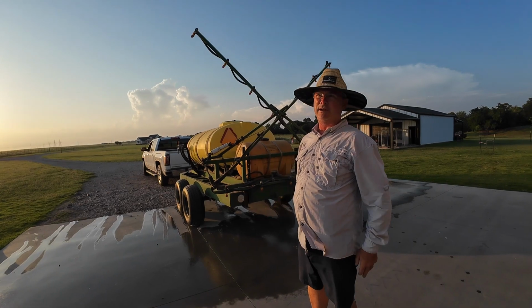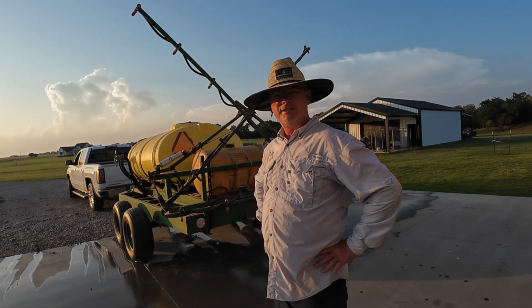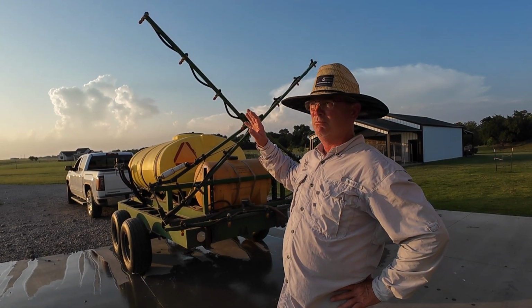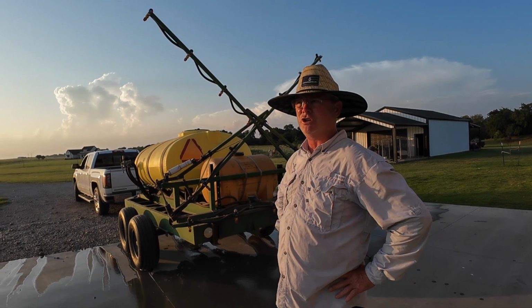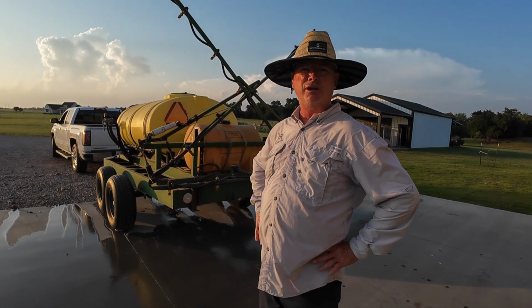So right now, everything seems to be working like it should. My plan right now is, looks like we got about a 50% chance of rain tonight. And right now our wind's out of the southeast. That gets us blowing away from the garden. But tonight around 9, 10 o'clock, we're supposed to turn and start blowing out of the northeast. And that puts it blowing away from our garden totally.